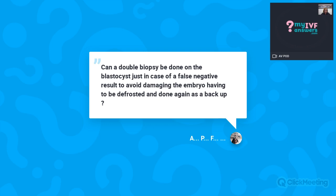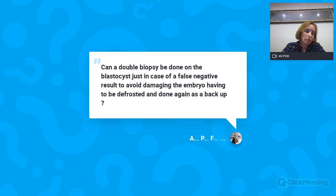So can a double biopsy be done on the blastocyst just in case of a false negative result, to avoid damaging the embryo by having to defrost it and do it again as a backup? This is a very interesting question. Thank you, Angela. Well, here we're talking about slightly different situations, which is when we do a PGT, a genetic pre-implantation test of the embryo. As you are well aware, we do the biopsy of the embryo at blastocyst stage. We remove part of this blastocyst tissue, and then we vitrify, we freeze these blastocysts, waiting for the results. And not necessarily a false negative. It's just that sometimes the result is not conclusive enough, and we have to repeat the biopsy. And therefore, exactly what you were saying, we have to defrost the embryo and then freeze it again.